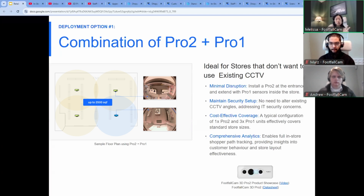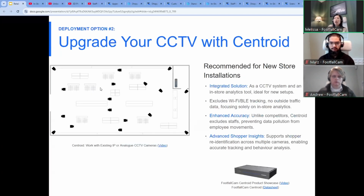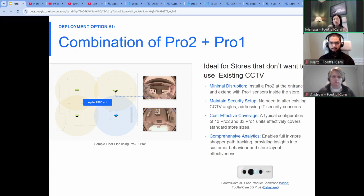We have 2 different types. You can have a combination of Pro 2 and Pro 1, or use your existing CCTV. And if you have a lot of CCTV, then you can use the Centroid, because one Centroid can analyze up to 16 of your CCTV cameras. So how do you choose them? Come and talk to us and with your floor plan, we will plan with you, no obligation, of course.